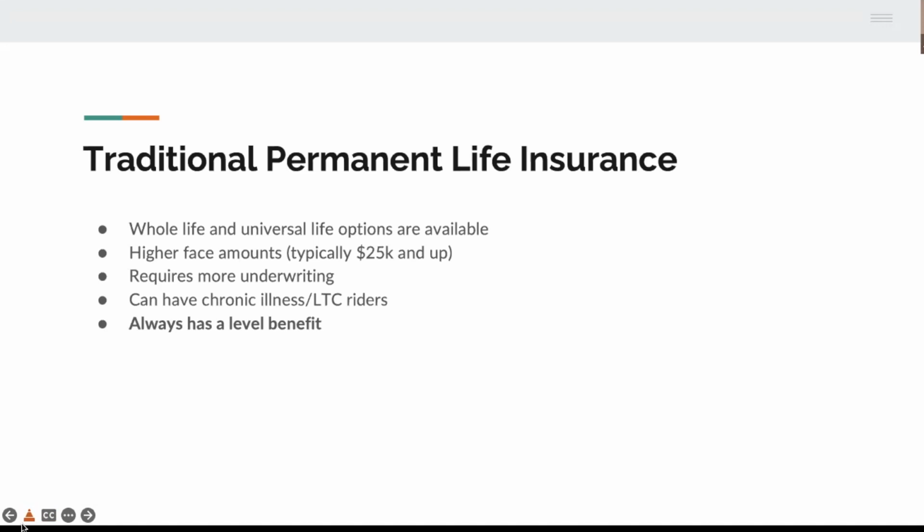Okay. So at the Brokerage Inc., we have other carriers that we consider traditional life insurance carriers, right? When I say traditional, I just mean not final expense. Okay. So we have whole life options and then universal life options. The difference between the two really is they're both meant to be permanent insurance. There's some subtle nuances here, but really just consider both of these permanent insurance.